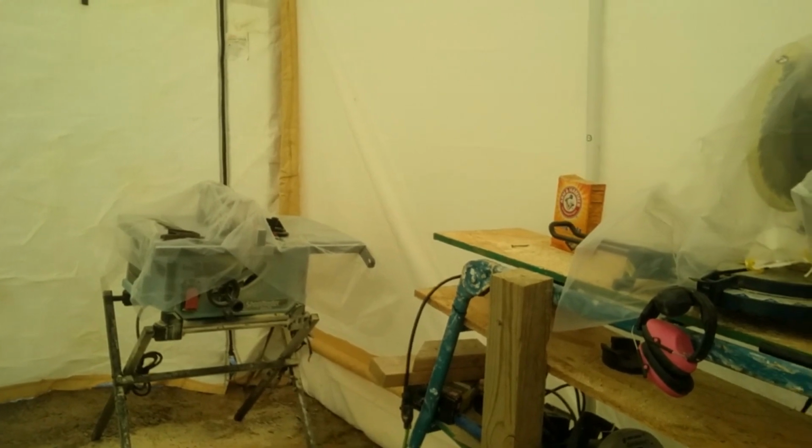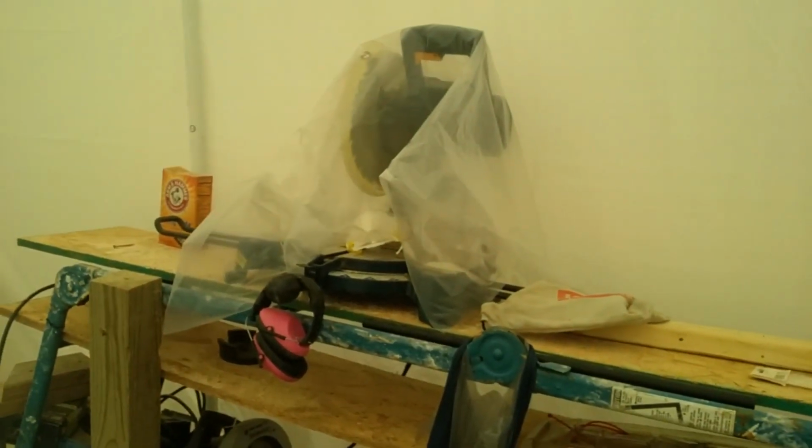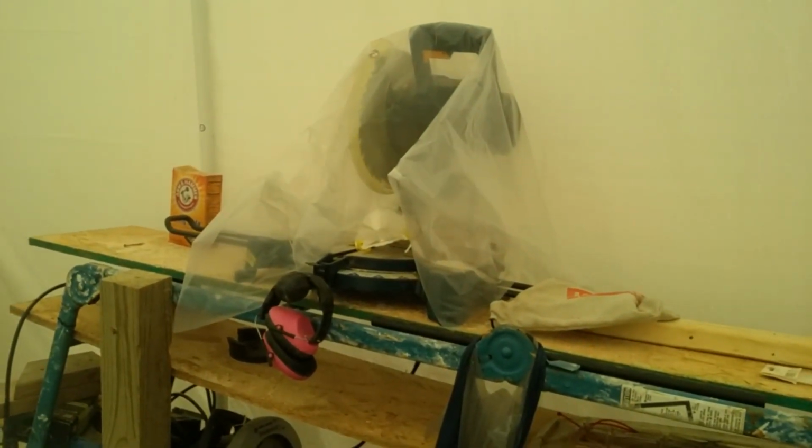The chop saw isn't nearly as much of a concern. But the table saw, I wanted to keep that dry. And we had some more rain. We just had a rain shower. I showed you how I fill my rain barrels, and we've got a bit of a lull, so that's why I'm out here.